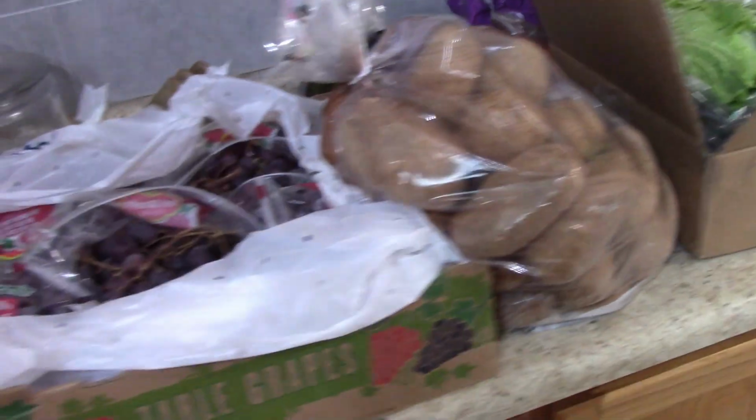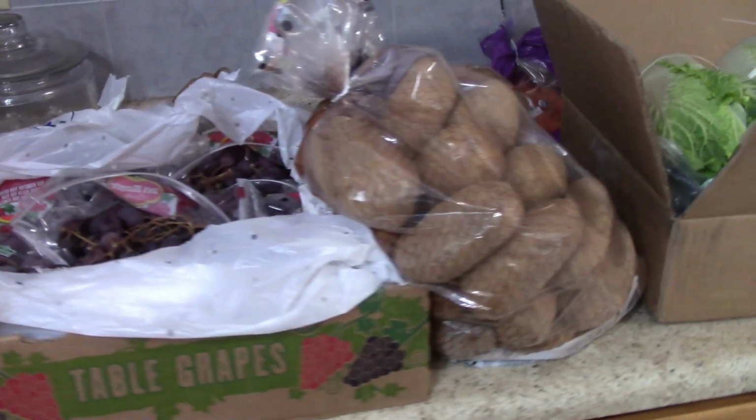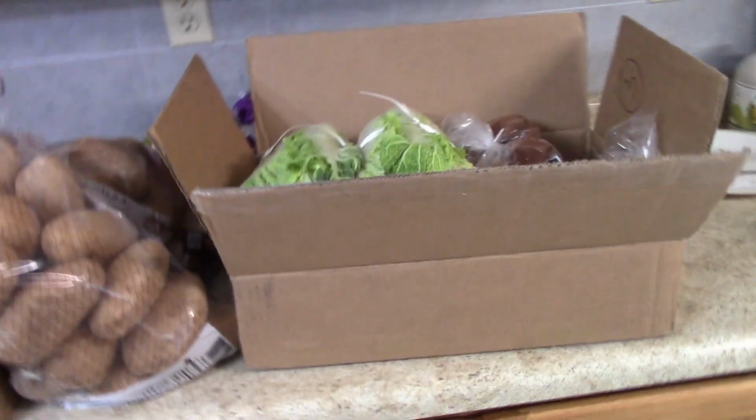Hello and welcome to what we have received from our local mobile food pantry haul.